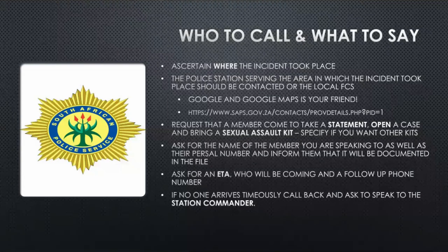So the kit needs to be brought by an investigating officer or a member of the SAPS so that they can then collect the kit from you and there can be a sign over, okay, so that we can account for this entire chain. So when you phone and ask for the kit, please tell them that you need somebody to come and take a statement, okay, somebody to open the case and somebody to bring the kit. So please not to just send a clerk with a kit, okay.